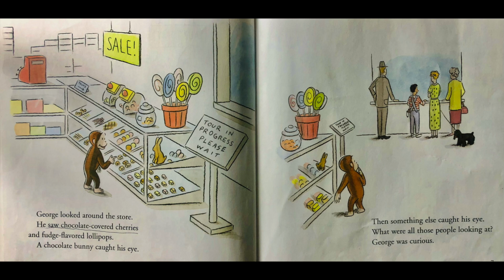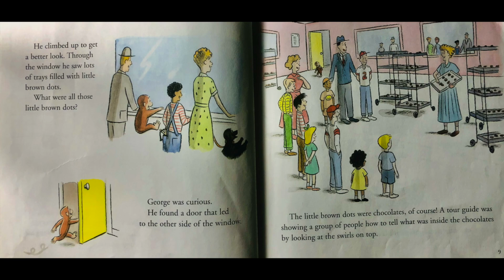Then something else caught his eye. What were all those people looking at? George was curious. He climbed up to get a better look. Through the window, he saw lots of trays filled with little brown dots. What were all those little brown dots? George was curious. He found a door that led to the other side of the window. The little brown dots were chocolates, of course.